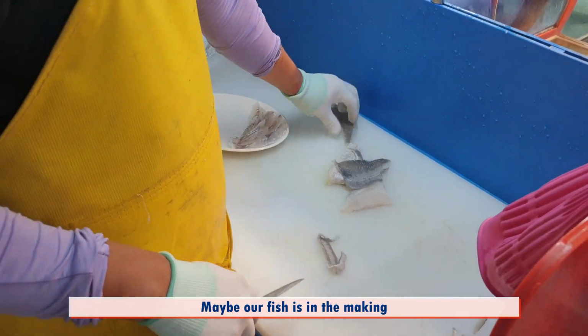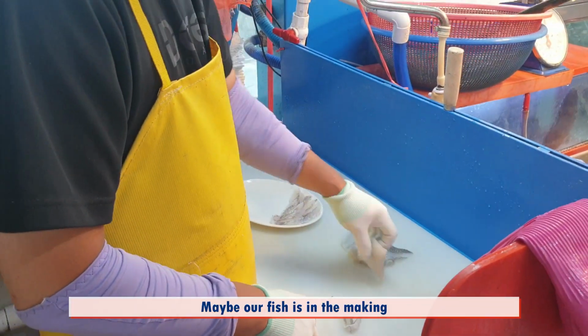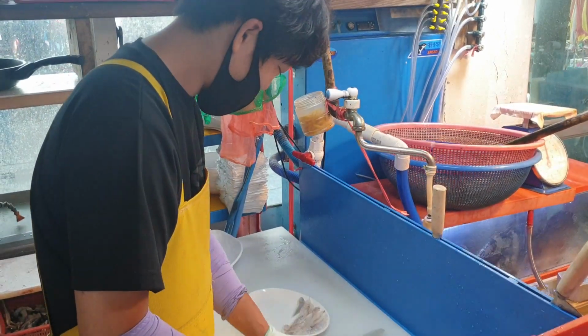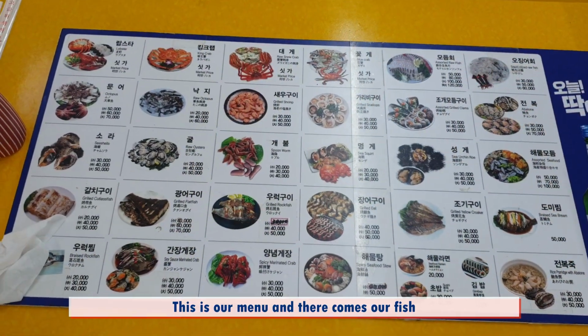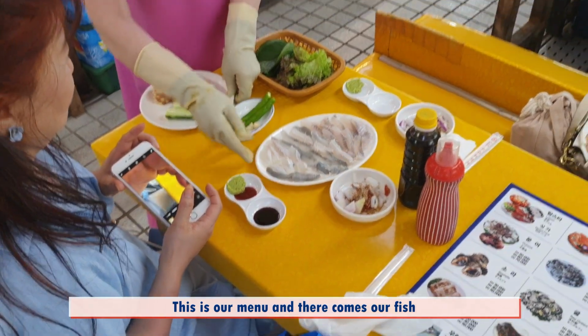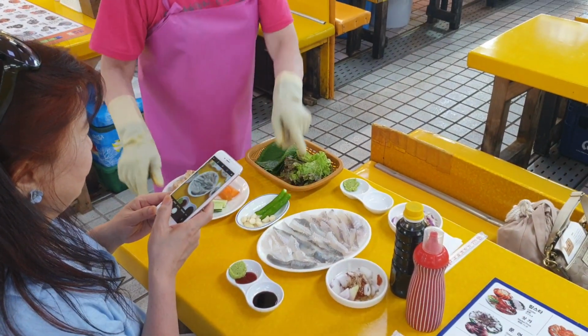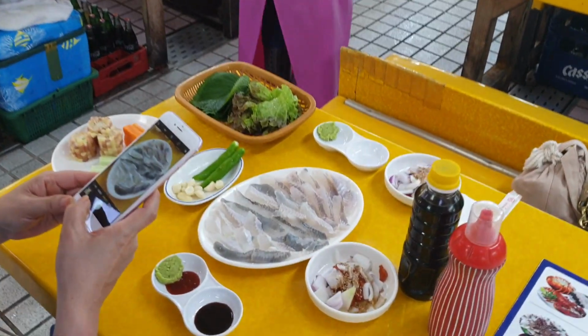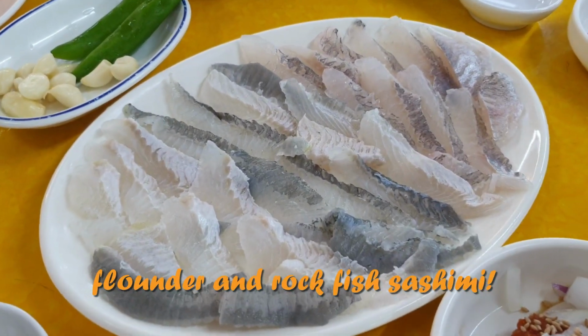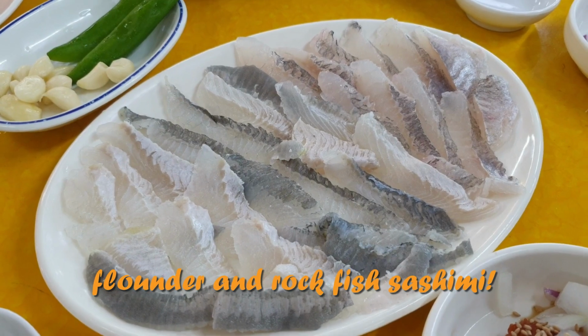Maybe our fish is in the making. Slice and slice and slice. This is our menu, and there comes our fish. Good. What fish is this? I don't remember. Rockfish and flounder.